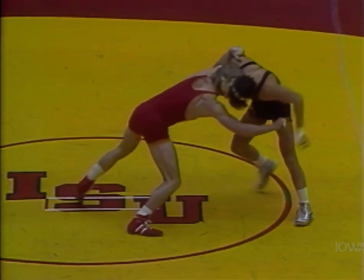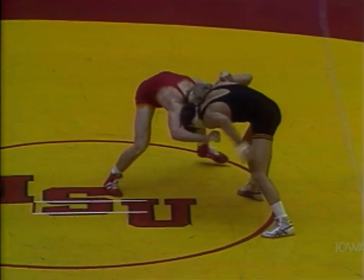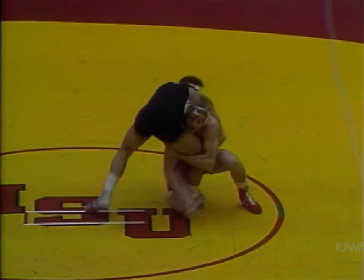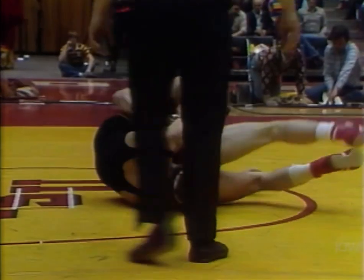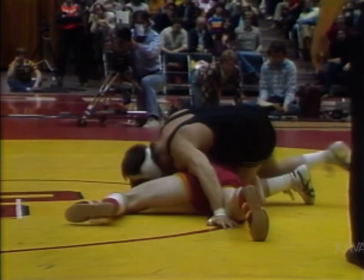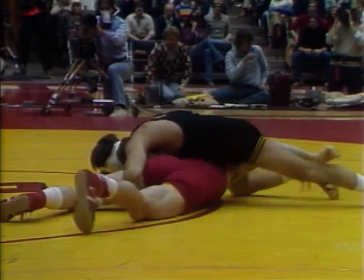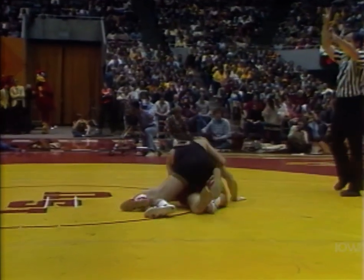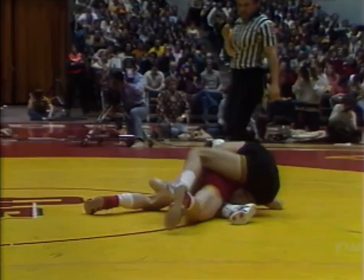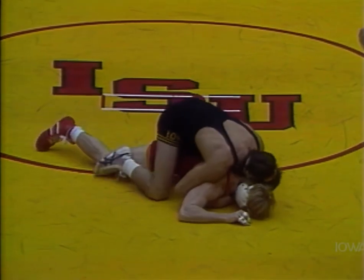Lewis is a good mat wrestler without question, but he's a pretty fair country wrestler on his feet too. He sure is. There again, high crotch. High crotch series. Counter. No point scored yet by either contestant. And Lewis got it. No, they're still scrimmaging for the takedown. Now there it is. He got it with 2:25 left in the second period.